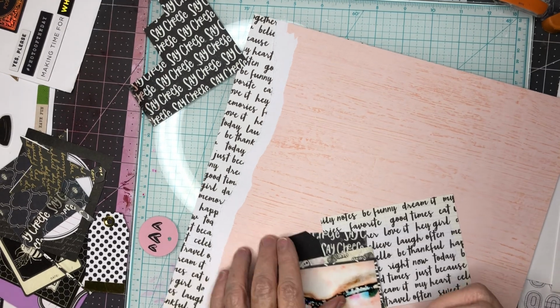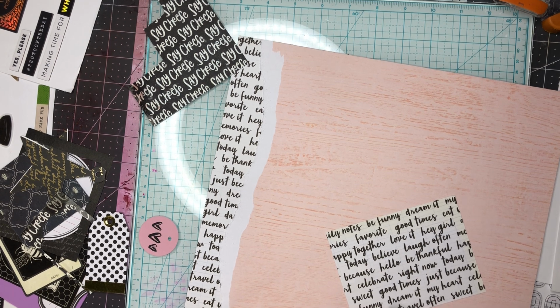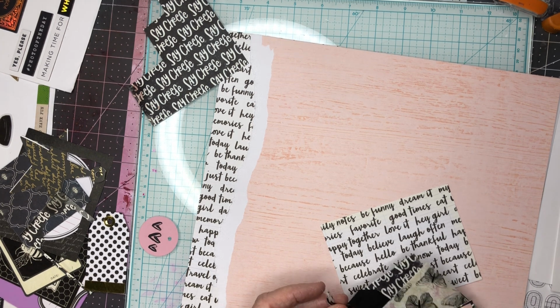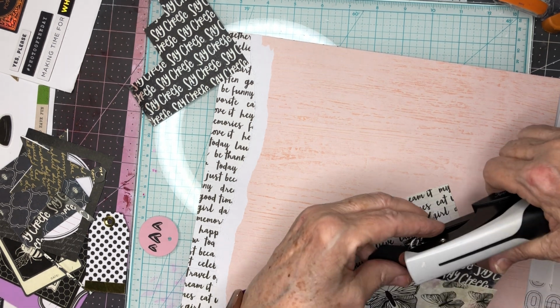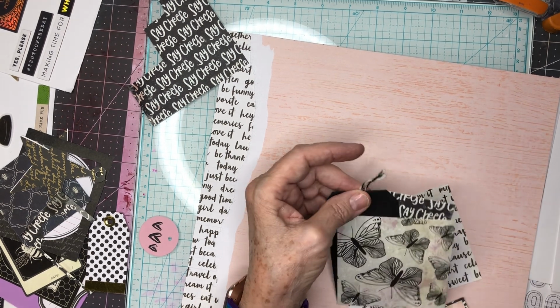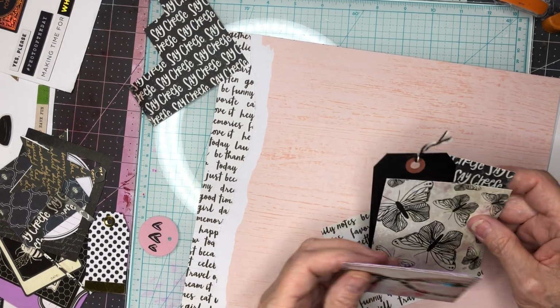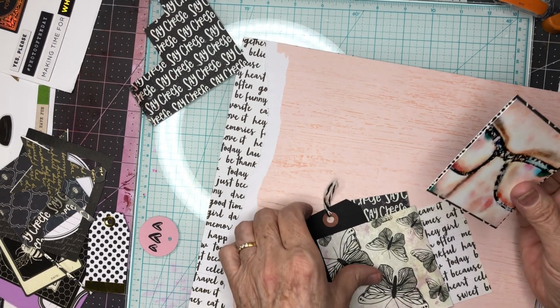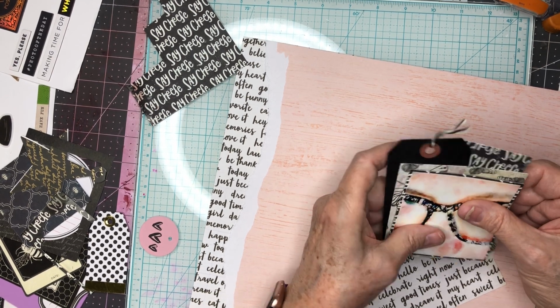I have this small scrap, and when I have a small scrap like that, I don't ever waste it. I'll staple it on. There we go. And it gives it sort of a casual look. Okay. I think I've decided that I like that, and I'll go there.